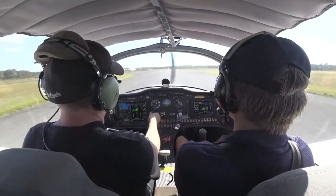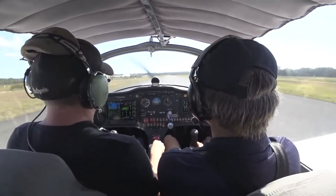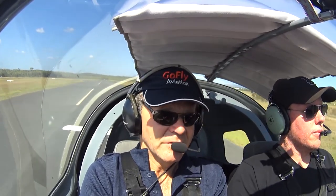Righto. Flaps to one, away we go. Now get that stick back and hold there. Right rudder. You need a lot of right rudder because the wind is blowing us off. Full power. Full power.